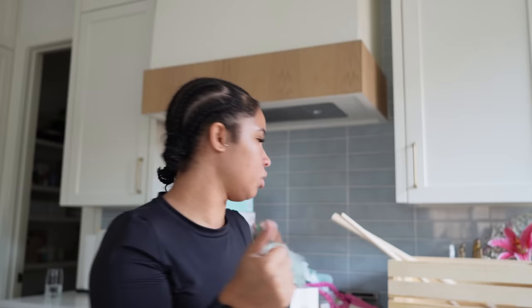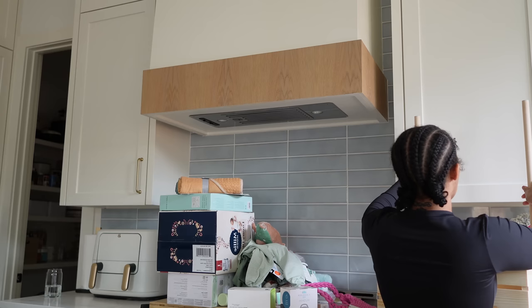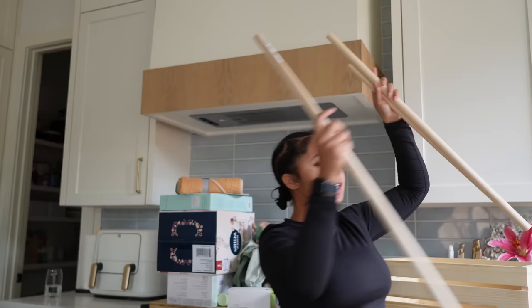Let me change this battery really quickly. All right, we back in action. I didn't know if this battery was gonna be charged or not. I'm so mad. He cut the wrong sides. Well, he didn't cut the wrong sides, but I didn't tell him. Or maybe it was blue on both sides. I don't know, but I don't want this side sticking up, but I also don't want this janky side he cut sticking up either.